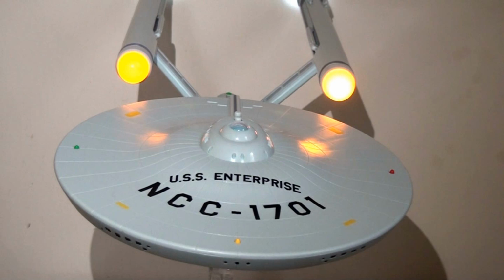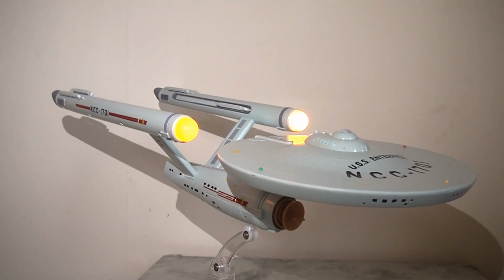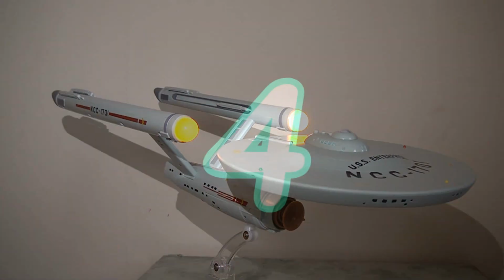An absolutely fantastic addition that accurately reproduces the original model with lots of detail, beautiful colouring, and fantastic addition of lights and sounds. What is not to love?